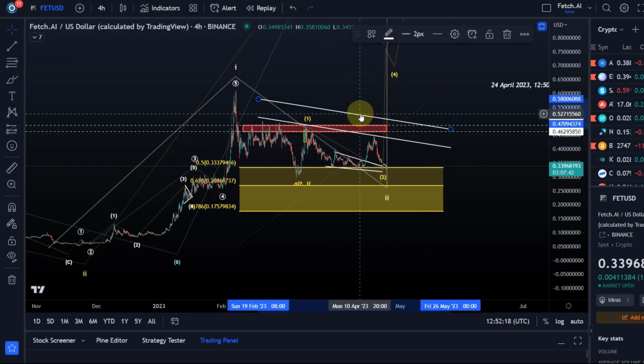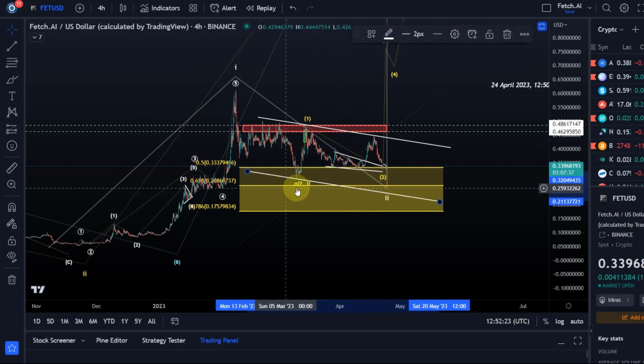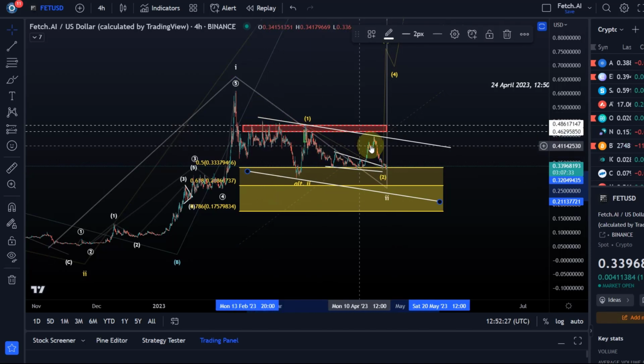Certainly have this trend line. If I draw a parallel line, add it to that swing low, it might give you a bit of an orientation. It's obviously not a proper trend line down here. Up there, we certainly have enough touch points. This is something that could guide us a little bit.